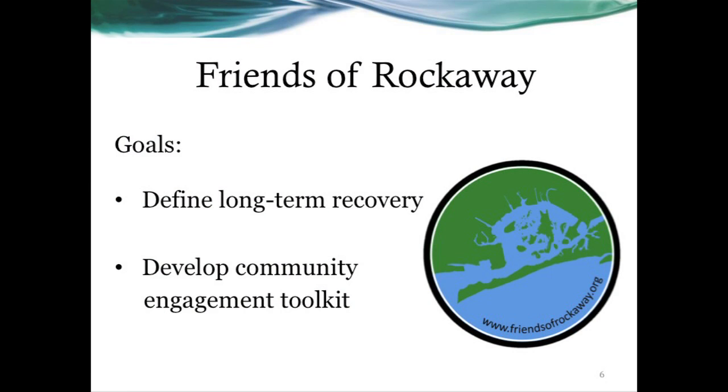Out of this was born Friends of Rockaway, a nonprofit organization focused on helping people rebuild and repair their homes. A key component of their work is connecting victims with financial resources and government services that were set up to provide assistance post-Sandy. As their work progressed, Friends of Rockaway realized they needed to start looking at long-term recovery for the peninsula, beyond just getting people back in their homes. They asked us to help them define what long-term recovery might look like, with a focus on providing recommendations for resilience and development. We were asked to develop a community engagement toolkit so that they could use it to involve the communities in the recovery process. GIS maps like the two I just showed you were of particular importance because Friends of Rockaway could use them to explain how the area would be impacted by climate change.